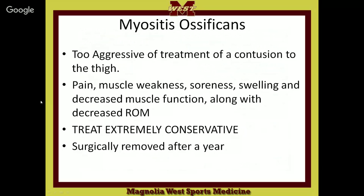Muscle. I'm glad I did that. I'm glad y'all didn't say fat. Yes. It's muscle. Ossificans.